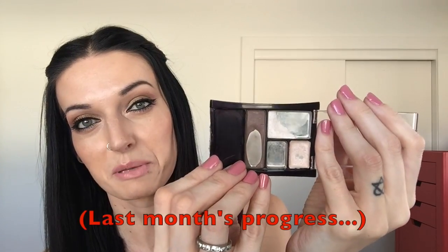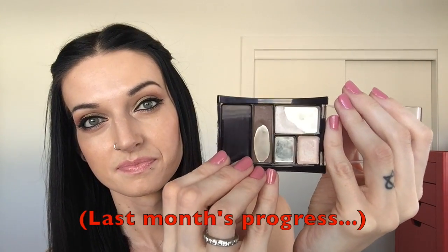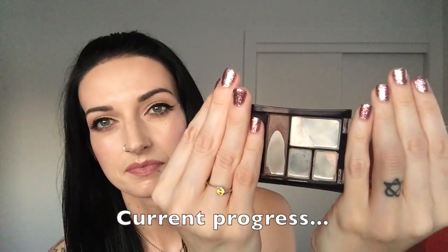Then I had my Maybelline quad. I'll go ahead and insert last month's progress update right now. And this is what my Maybelline quad looks like after 8 months of use. And this is what the Maybelline quad looks like after 9 months of using it. So like I've mentioned before, I take a little chunk of this white one and I mix it in with this shadow right here, and then I repress it into this corner. So this shade up here, in this top pan, it changes all the time with every update. It's going to look entirely different.